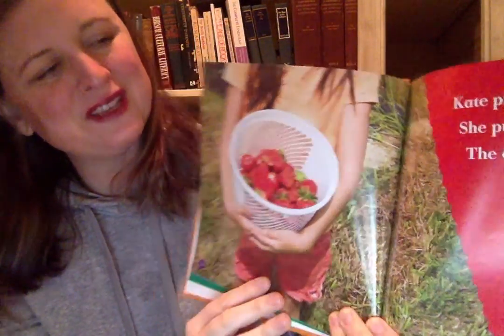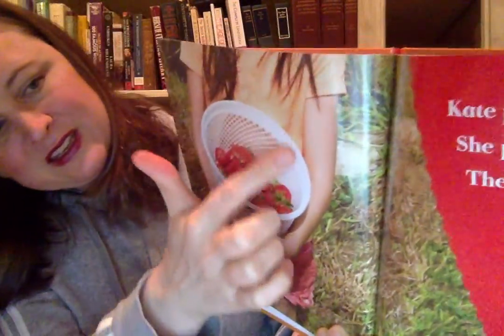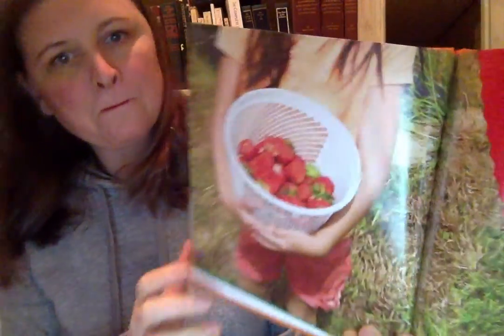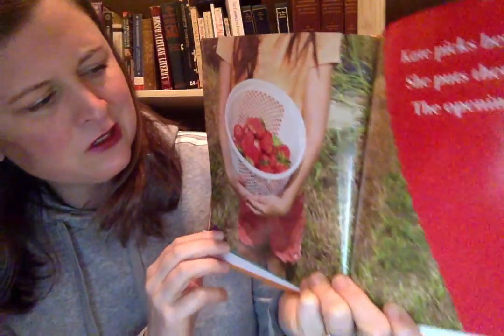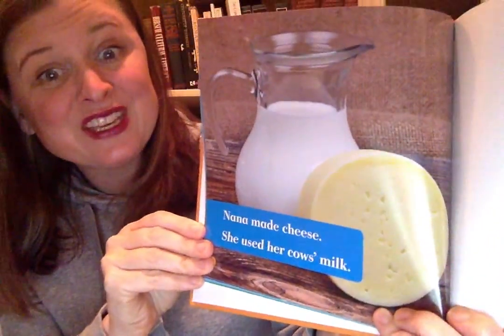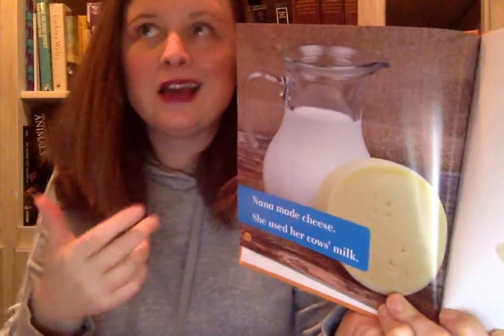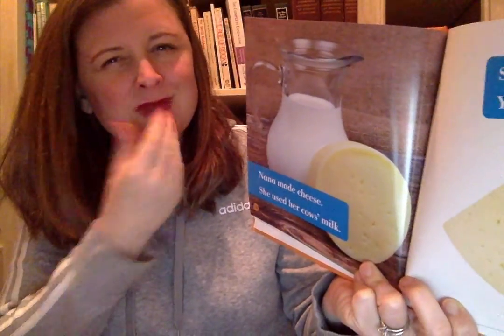Katie picks berries. She puts them in a basket. The opening is a circle. Farm fresh strawberries. Those look delicious. Nana made cheese. She used her cow's milk. We make cheese from milk. Well, I say we, I have never made cheese, but some people do. I buy cheese.